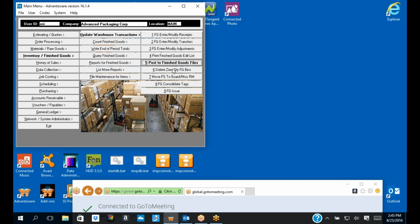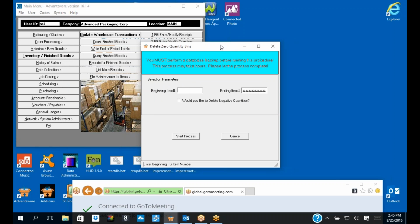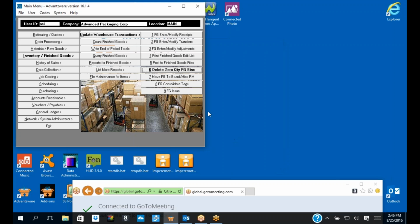The delete zero quantity bins option here, all this does is a cycle count of all your items. New clients use it when they want to go live, but people who have bought Sharpshooter and have their tags in inventory can use this utility. It zeroes out their entire inventory, then they go to cycle count and start scanning everything that's on hand, and then they post that, and that's their current on-hand inventory. I would use this with caution, but that's what it's all about.